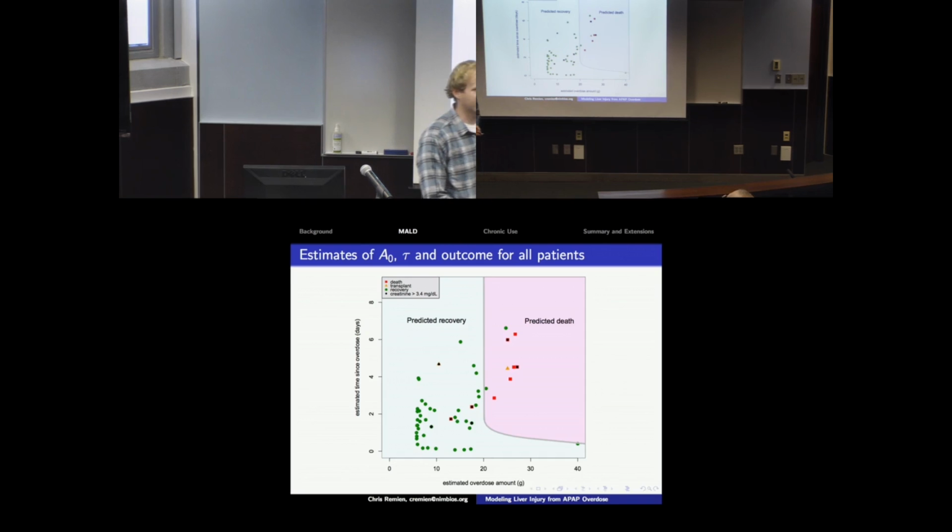That's using post-treatment model data, so that's a little different. That's just so that we can do the weighted least squares to get the overdose amount and time since overdose.